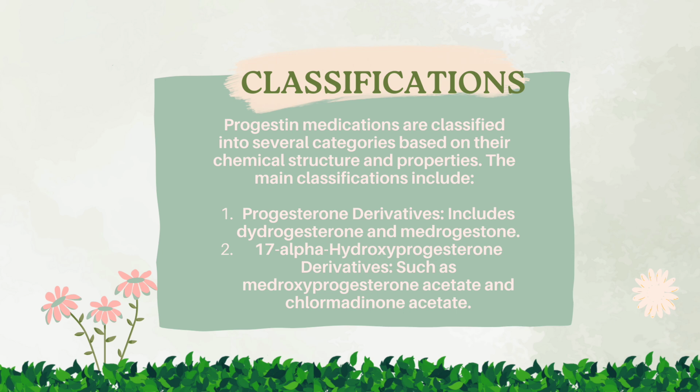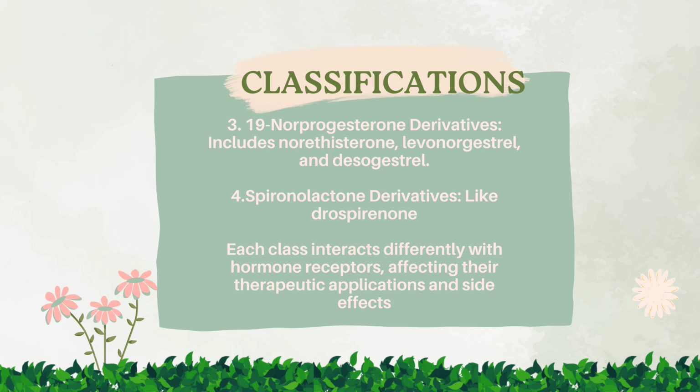The main classifications include: 1. Progesterone derivatives, which include dihydrogesterone and medrogestone. 2. 17-alpha hydroxyprogesterone derivatives such as medroxyprogesterone acetate and chlormadinone acetate. 3. 19-norprogesterone derivatives, which include norethisterone, levonorgestrel, and desogestrel. 4. Spironolactone derivatives like drospirenone. Each class interacts differently with hormone receptors, affecting their therapeutic applications and side effects.